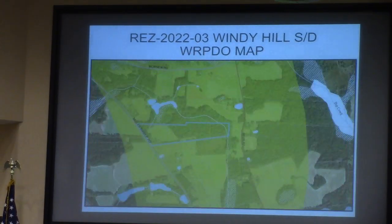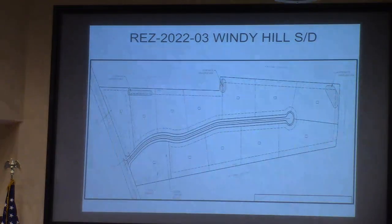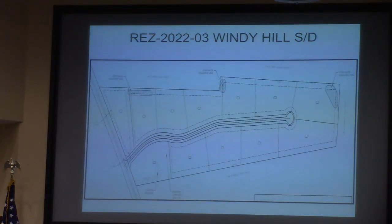Median lot size of the surrounding properties within a 1 mile radius. It is within a groundwater recharge area, and there are a few wetlands touching the rear of the property. This is the proposed subdivision of the 11 lots. The two larger lots, being over 2.5 acres, are in the right-hand portion here. And there are stormwater facilities on site as shown.